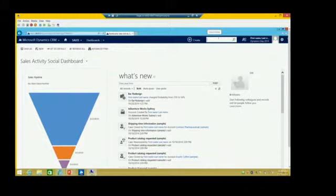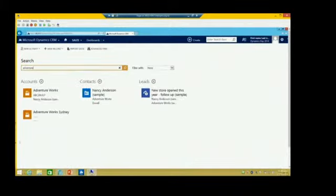So if I search for, say, Adventure, and hit search, what this is going to do is search and find all those records where it's found Adventure. So it's found my accounts, my contacts, and my leads. Now, this is okay. It only still presents a limited set of field information back to you.